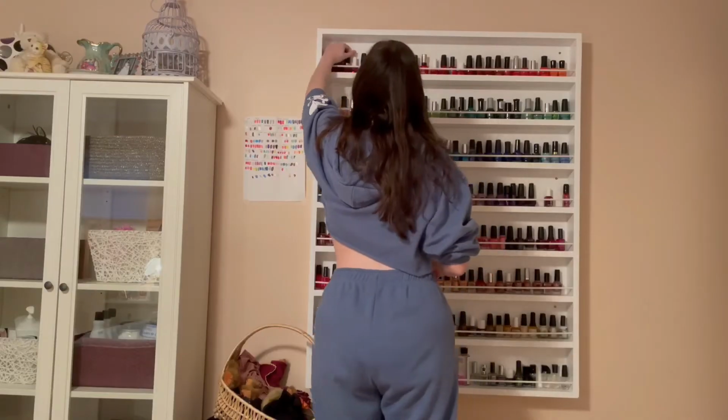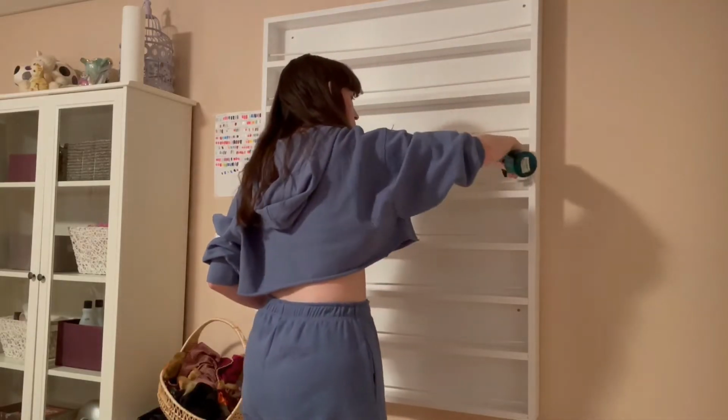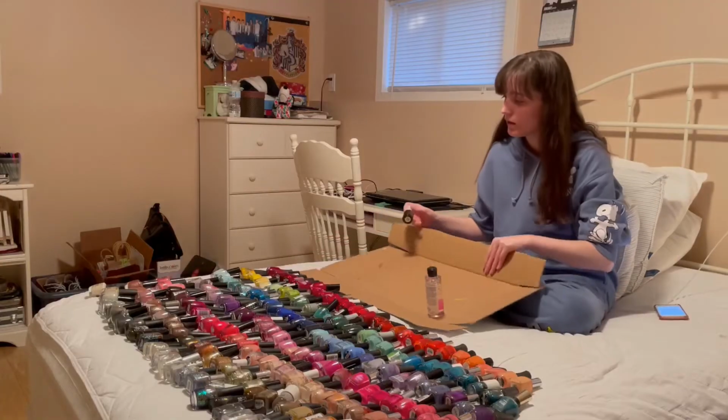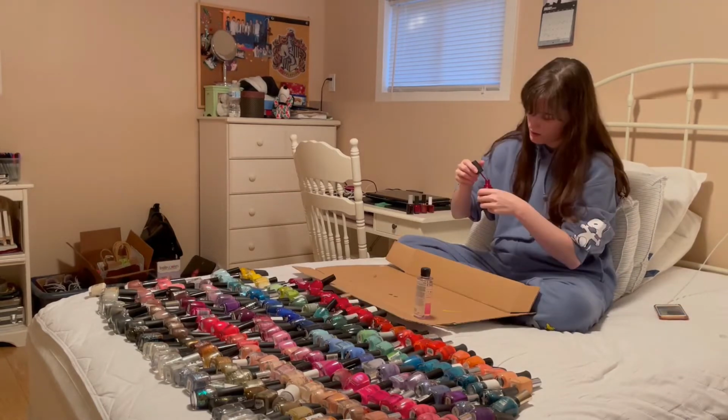And then after that, I'll be coming back in here to do some of the last few like small miscellaneous things, like my nail shelf. I'm going to be taking all of the nail polish off of my shelf, cleaning it down, and then putting them back. But before putting them back, I'm going to be going through and making sure that some of them haven't completely dried up, because they have gotten really gooey.